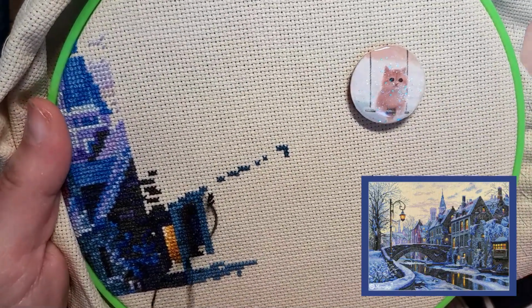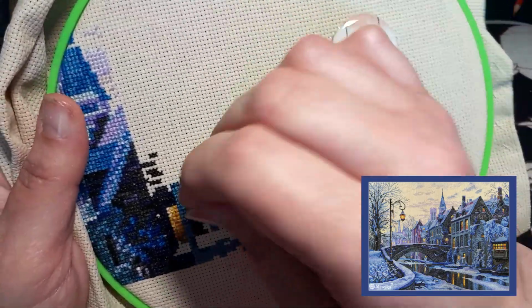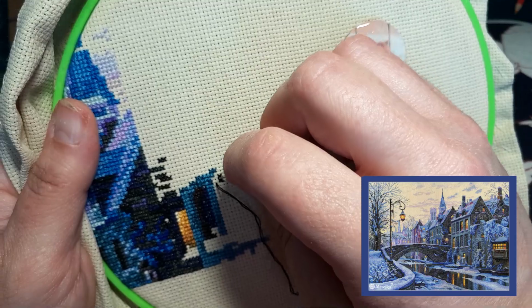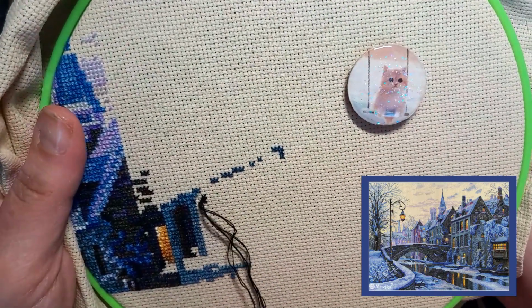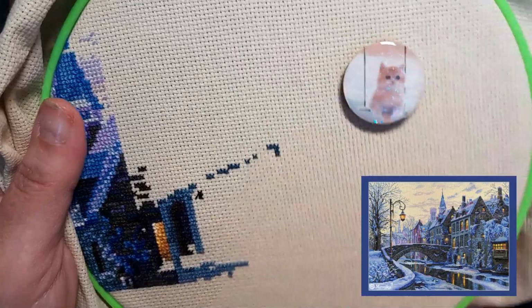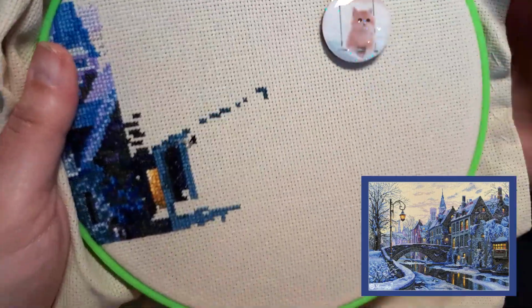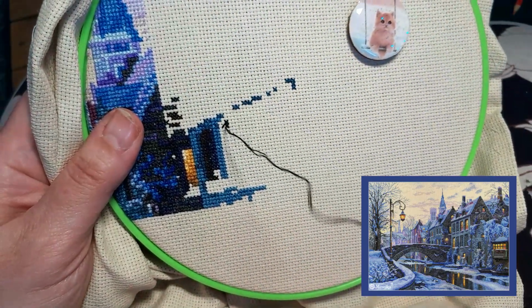And I've just found the 1 strand so much easier. But obviously with kits like this that say you have to use 2 strands, you have to use 2 strands. You're not going to use 1 strand in the whole thing, because it's just going to look weird. You have to do whatever the kit tells you to do. But that's fine. I don't have a problem with that.